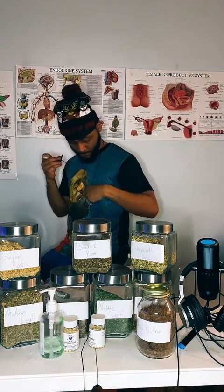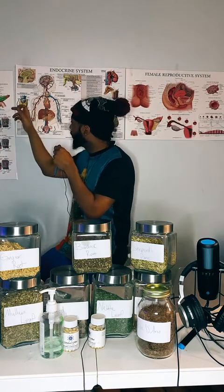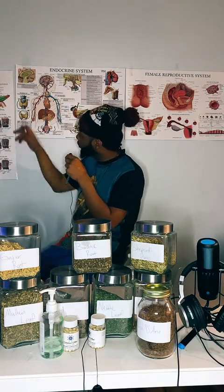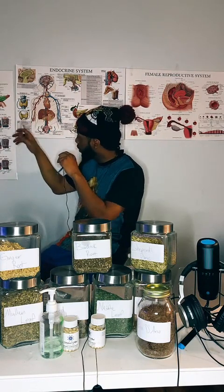Okay. Right here, this is an anterior view. That's you looking at it from the front. All right. And then right here, this is called a posterior view. That's looking at it from the back. That's where you can see your parathyroid glands.